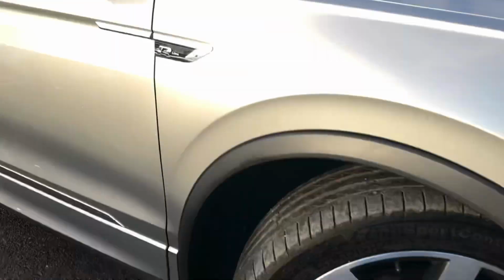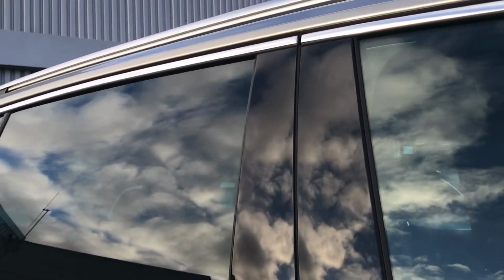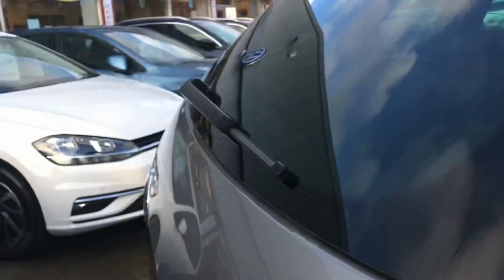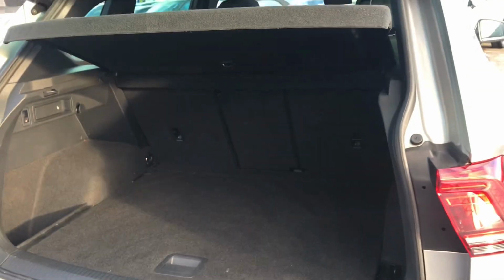We have the electric wing mirrors that fold in when locked to provide safety for the vehicle when parked on tight streets. We also have the rear privacy glass that gives the car a real sleek look and complements the style of the car. Coming all the way around to the back, you'll see we have a button you press to access the spacious boot size that's big enough to fit large items like a suitcase inside.